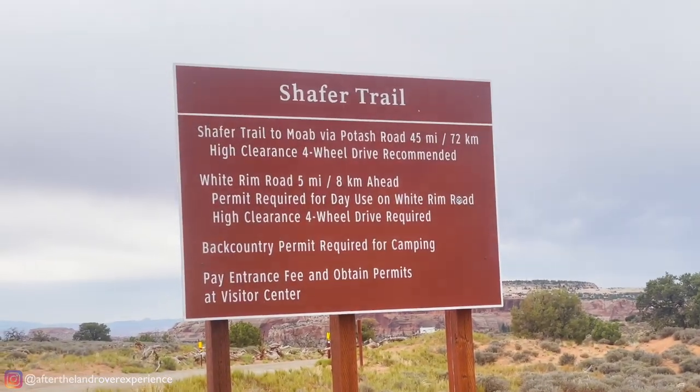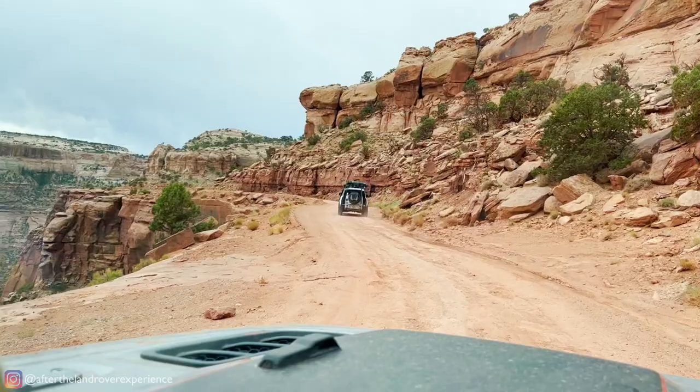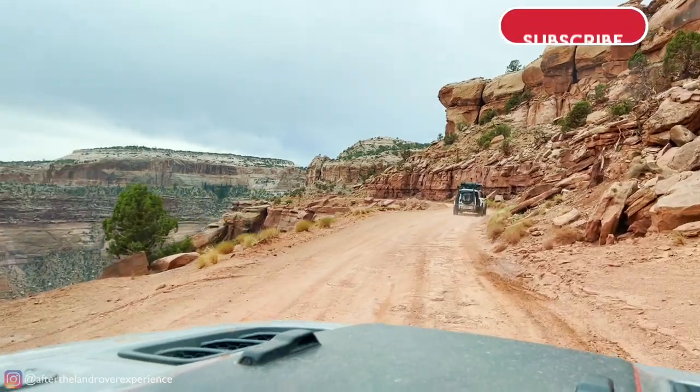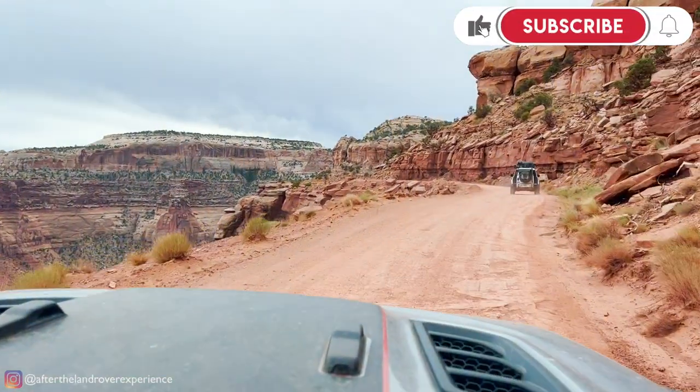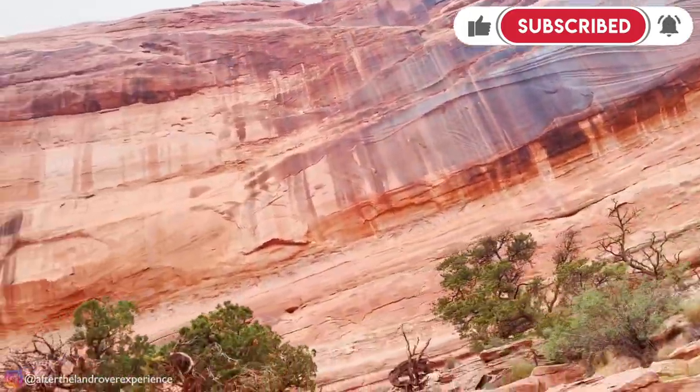To reach White Rim Road, we drove the fun and iconic Shafer Trail, which is a 5.3-mile easy ride. This is one of our favorite trails to do because of the famous Shafer switchbacks, which also provide breathtaking views of the surrounding canyonlands.